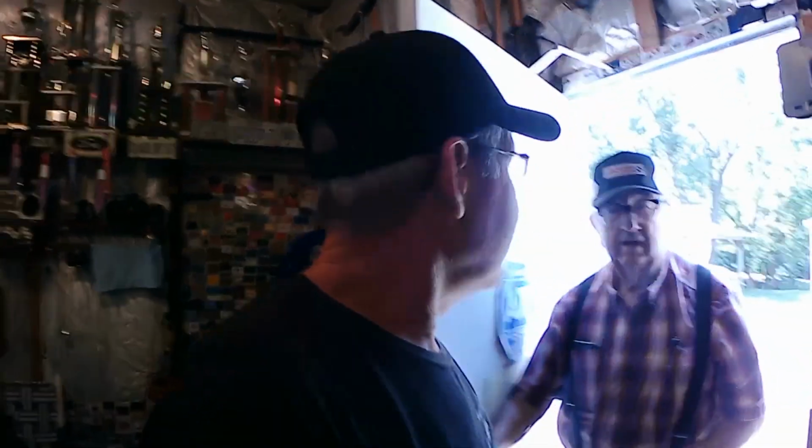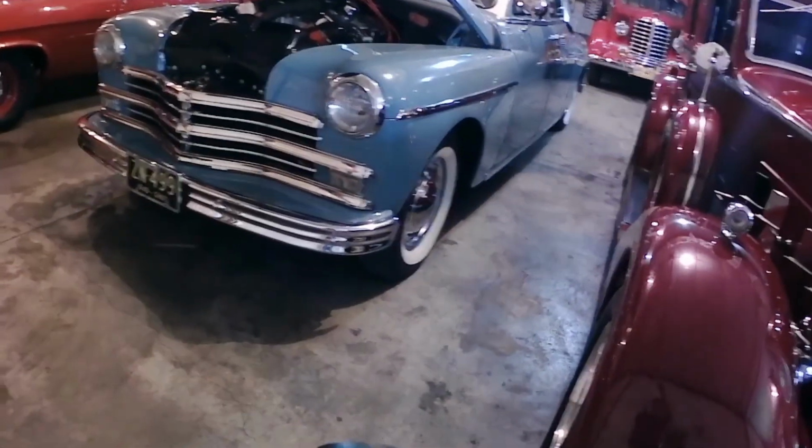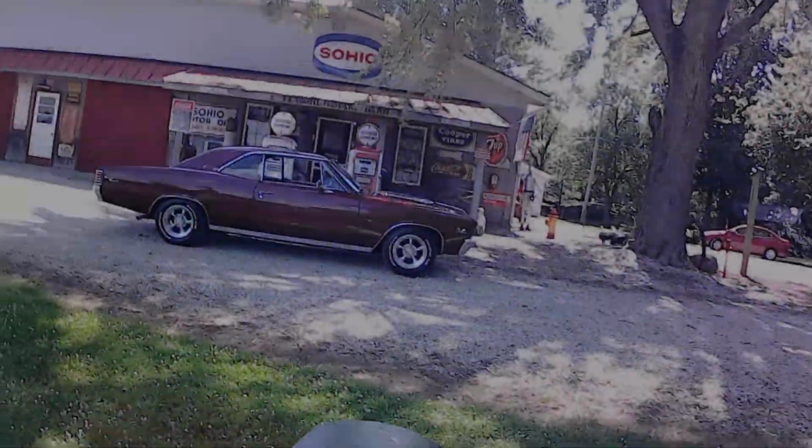Want me to close the hoods on my car? No, I honestly liked it with them up. Okay. Because if somebody were to look at the images and not know the original flathead and everything in the front, yeah, they wouldn't be able to tell which was the front and which was the back. I can pull this car out.